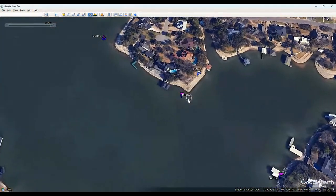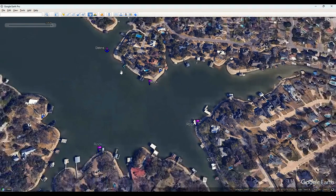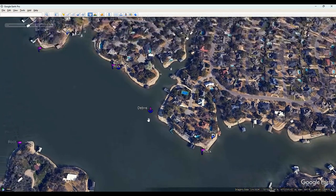We've also got some pretty decent rock that's out here off this point. Now in this image, you can't see it, but again, in 2015, you could definitely see it. And you can tell there's rock all around this point out here. So these are probably some pretty good docks to fish around. The fact that they got all that good rock around them too, and they look like they're out more towards the middle of the lake, so they probably have some pretty good depth as well.